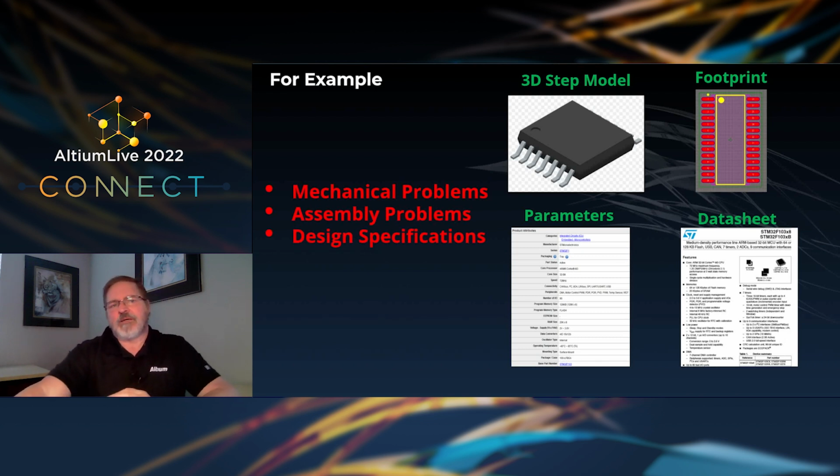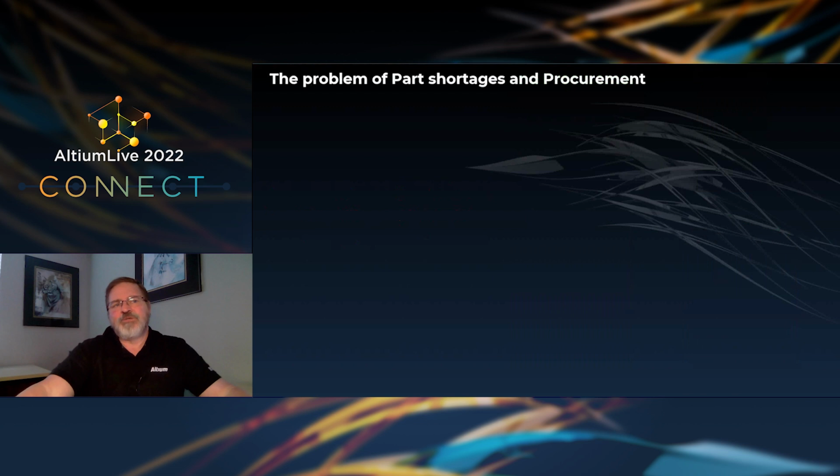Now, let's go through this. Each one of us is probably having the experience right now with part shortages and procurement. This is something I wanted to take a little bit more time on, now that we understand how to use the information and how to identify root causes. Let's look at this problem of part shortages and procurement. It's something that's hitting every one of us, and it's hitting us hard, right?